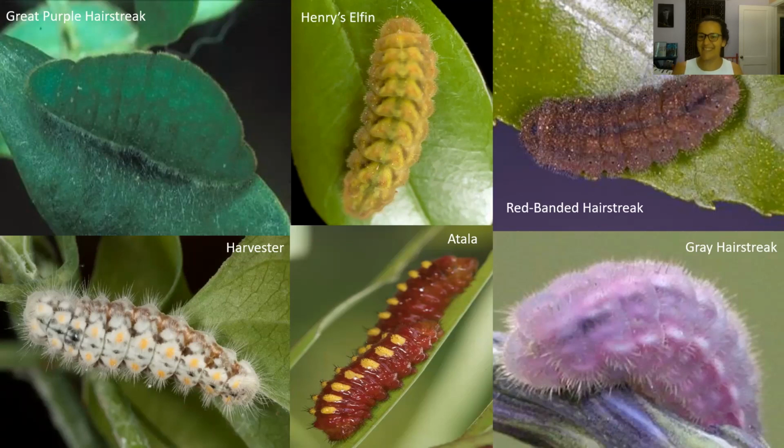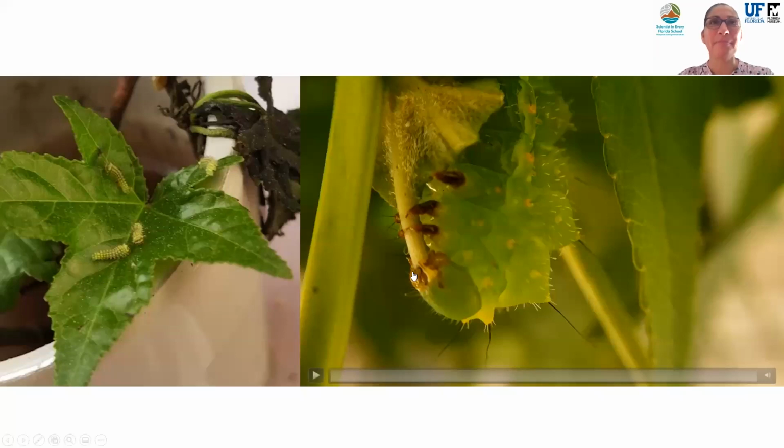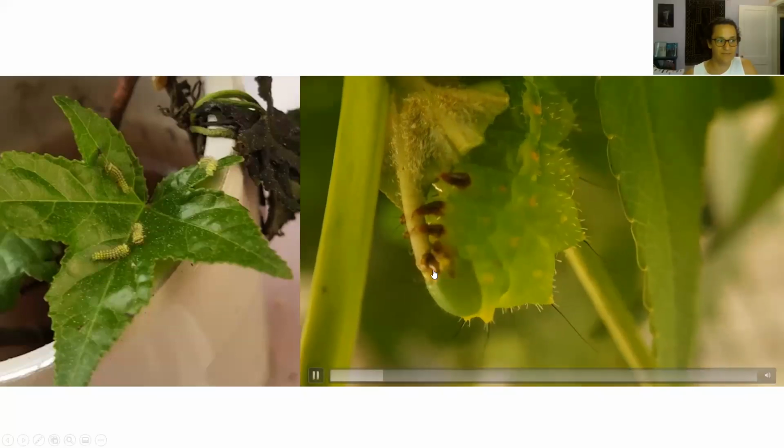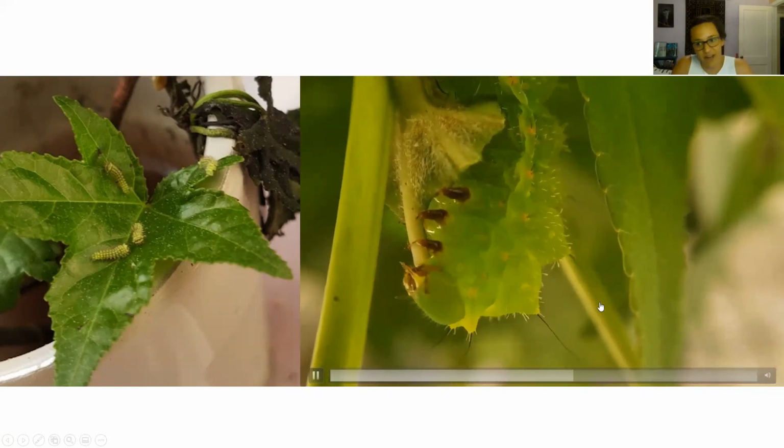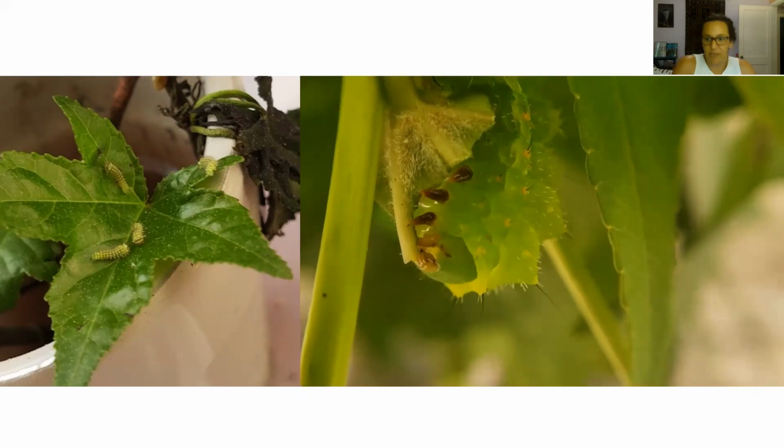Gotcha. Now, when they do change to butterflies or even moths, for instance, is it true that they no longer have mouth parts? Wow, these are really fantastic questions. So in some cases, that's true. For this Luna moth, for example, of course, they have mouth parts as caterpillars. We can see this caterpillar munching on a sweet gum leaf, but that's true. As adults, they do not have mouth parts for this moth.